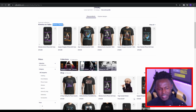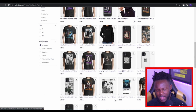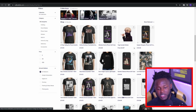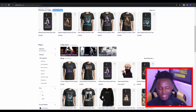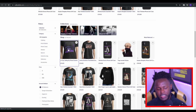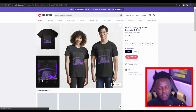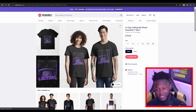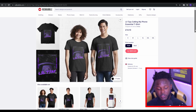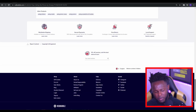Not too sure if Demon Slayer is something that has copyright infringement on, but through seeing these designs and how they look like cartoons, if this person has not made this cartoon themselves, this may be something that is falling into the copyright infringement side of things. So this is something this person will definitely need to work on. I'm gonna quickly click on a design. So straight away, I know this is something that will definitely fall under copyright infringement, because of the little TJ, I'm pretty sure that's an artist, I think it's a rapper.